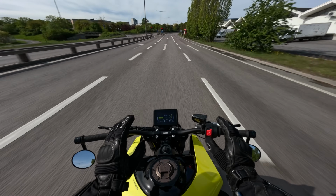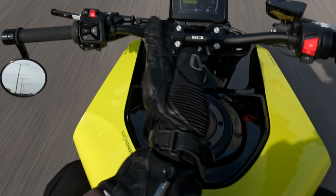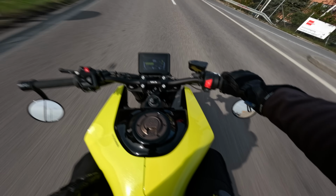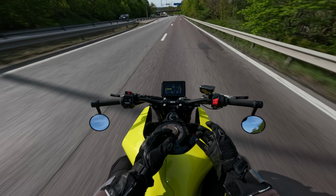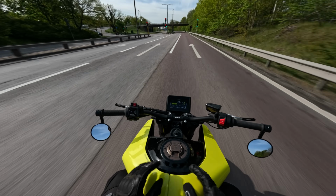It's breaking in, alright? Okay, so we're gonna go to Slingerbulten, which is famous for the twisty roads, and we're gonna try to turn on this bike. And we also got cruise control, and this is not something that comes with the bike stock. It's an add-on, it's an extra.